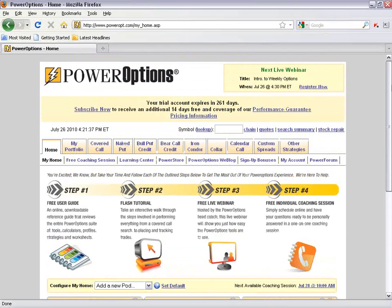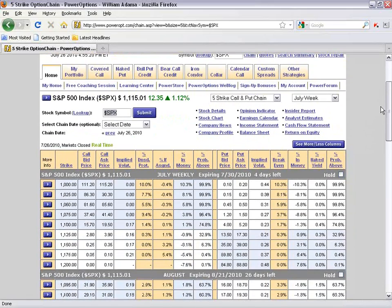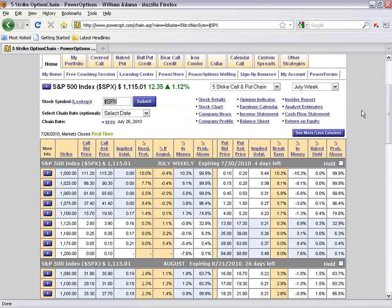But when we start, if I just wanted to look up the weekly options on any of the available stocks or the indexes, we'll just type in the symbol field. So let's go ahead and pull up $SPX. This is the S&P 500 index, and we want to use the $ on Power Options. And I'll simply click chain. So this will take me to the 5-strike call and put chain for the S&P 500. And you see we have our various weekly options. Here are calls, and over on the right we have our puts, the different bid price versus the ask price, the implied volatility, and some other information is selected here as well.